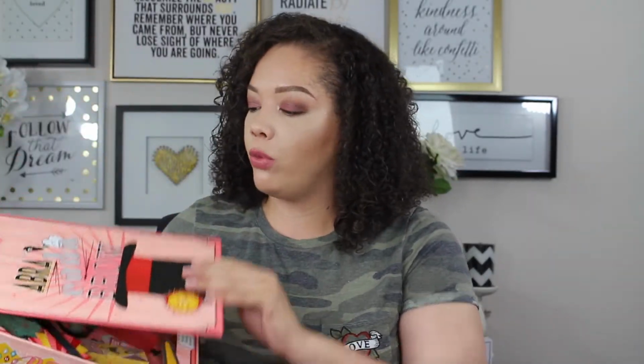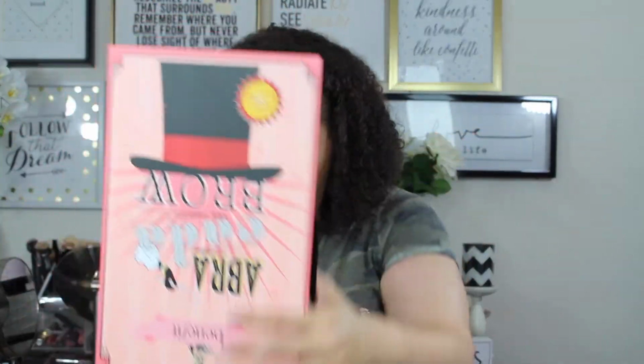Let me get it so you guys can see it. So I picked this up last year as part of the Sephora Rewards Bazaar, and it just came with a bunch of the brow products in here. These brow products, they're not in here. I did take them out, but I really just wanted to keep the packaging the way it was because I thought it was really cute.